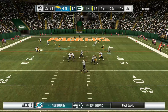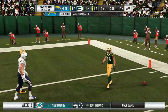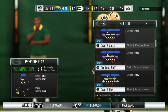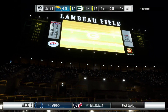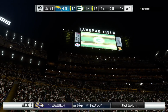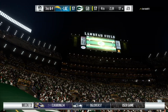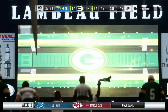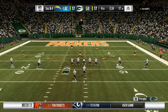Now this time he'll look to throw. And he almost intercepted it. They haven't picked the ball off yet. That probably should have been their first. And it's 3rd down now. This a big play for both sides. What will we see here? 3rd and 4.